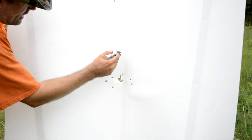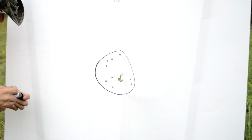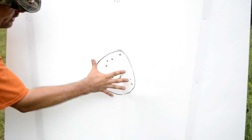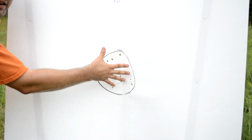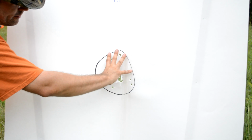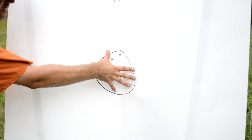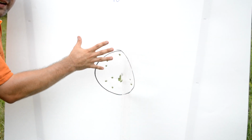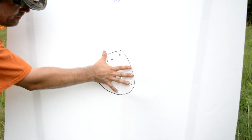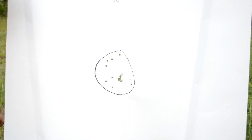Now at 10 yards, things start getting kind of interesting. Here we have all 9 pellets. Tape's messing up my mark a little, but we have basically all 9 pellets in the maximum hand span, and I have about medium-sized hands, maximum hand span for the shot pattern. So you have a much larger pattern to work with, and aiming is not quite an issue. So if someone was down the hallway, boom, 10 yards. Not bad. Let's take a look at 15.